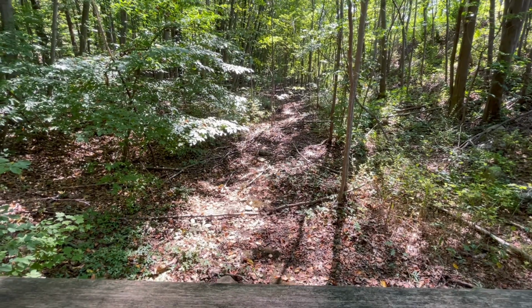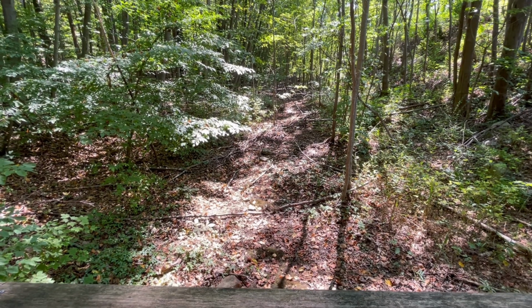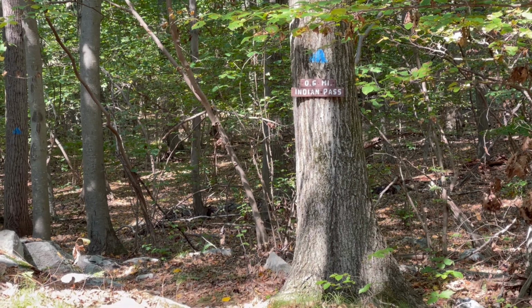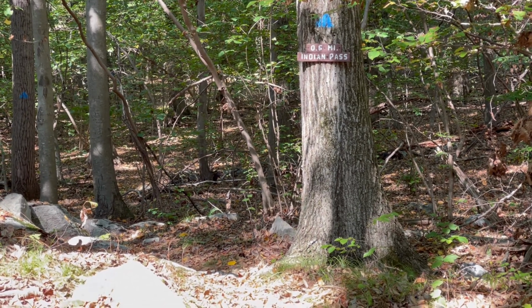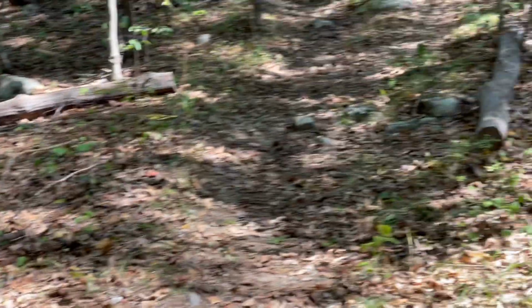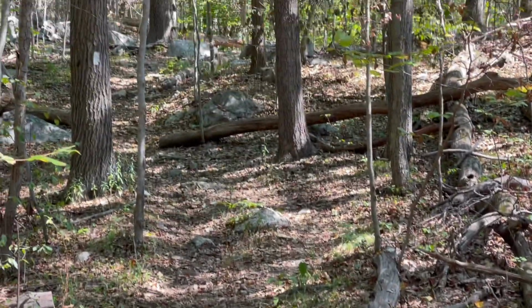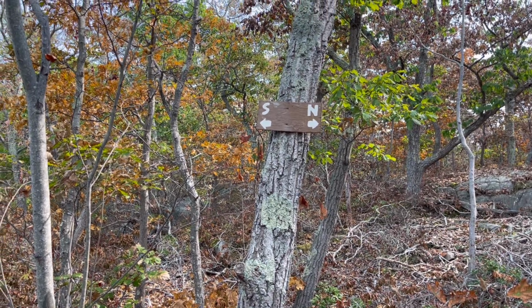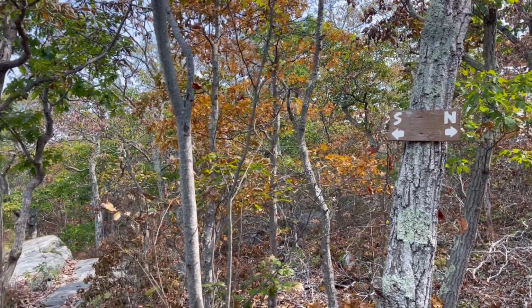There is no water here. Completely dry. So it looks like that is the Indian Pass Trail, but we're not going that way. We are heading north on the Appalachian Trail. It's actually funny that there's a sign there because I was standing here trying to figure out which way I came from, because it wasn't easy to tell.